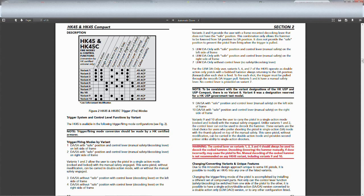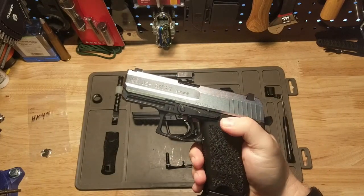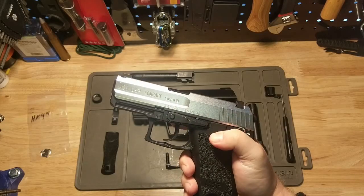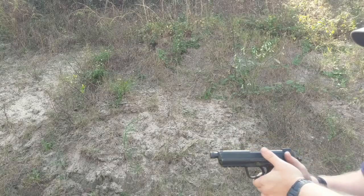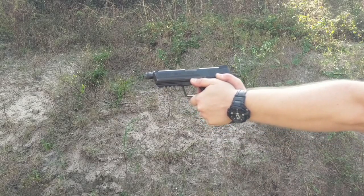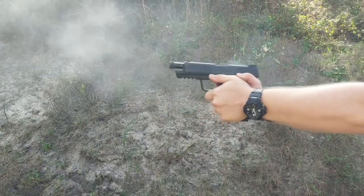The safety can also function as a decocker, which I will demonstrate on this USP Compact 9. However, as I stated before, I have removed the decocking function. You might ask why. Was it because of accidentally decocking the pistol during firing? The short answer is yes. And yes, a non-decocking safety makes a wonderful shelf to take just a tiny bit more of the edge off the recoil.